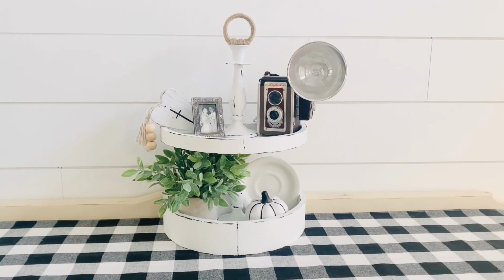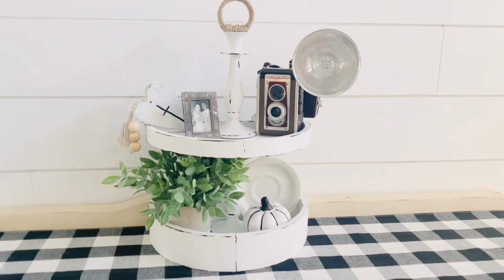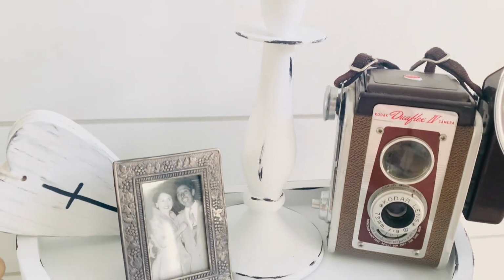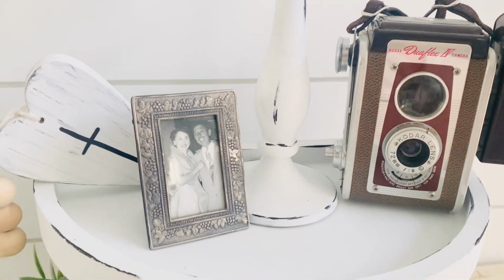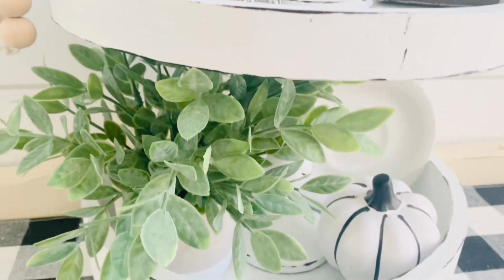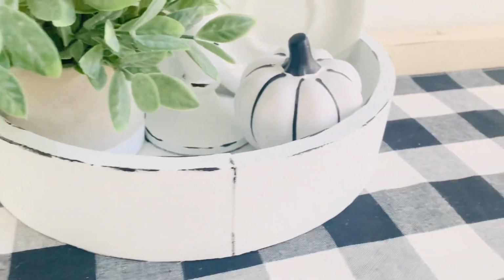And here it is all finished, and oh my goodness friends, I love this piece so much. And since it's flat on the back, I can place it against the wall or my backsplash on my countertop. I just love it so much. I don't even think you can tell it used to be a box.